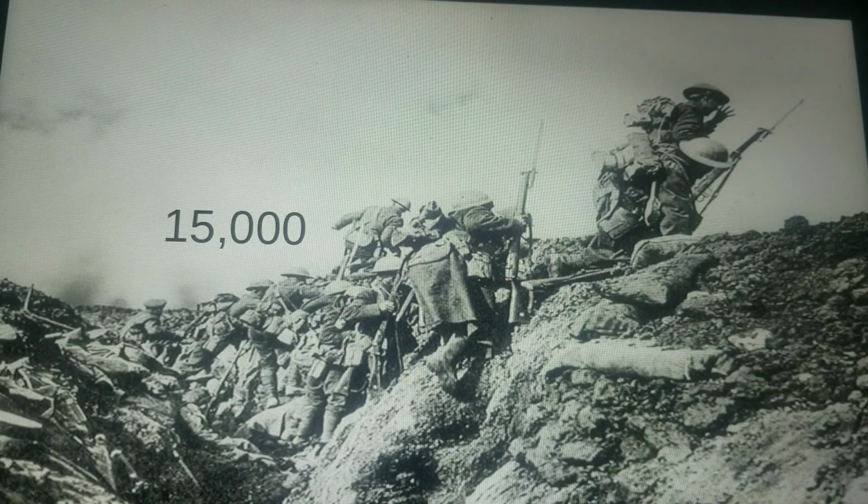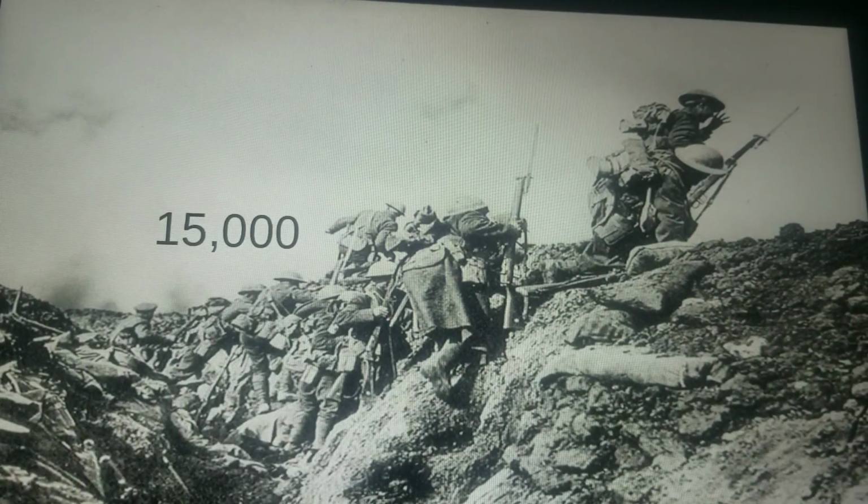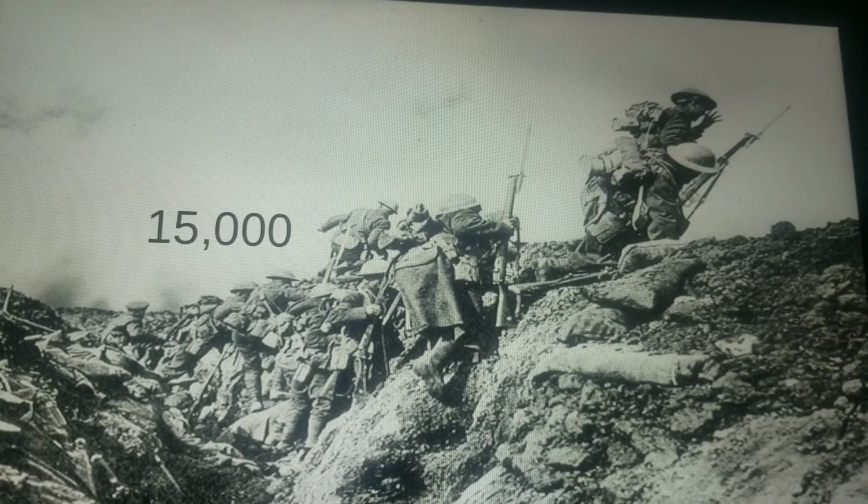15,000 from all over the country advanced on Vimy Ridge, with inconsistent information on how many Germans were there. But the Germans actually held the advantage, even though they were being pounded by artillery barrage, because they were defending. Back then, trench warfare was the main form of attack, and those on the defensive held the main advantage because they had more cover, because the attackers had to go over the trench through barbed wire to attack the enemy.